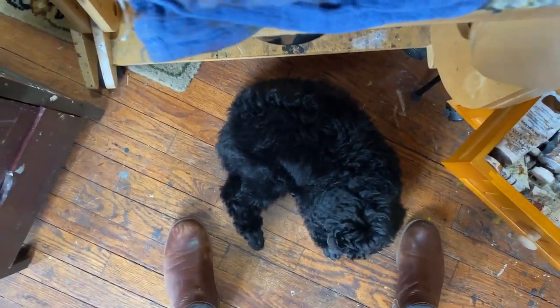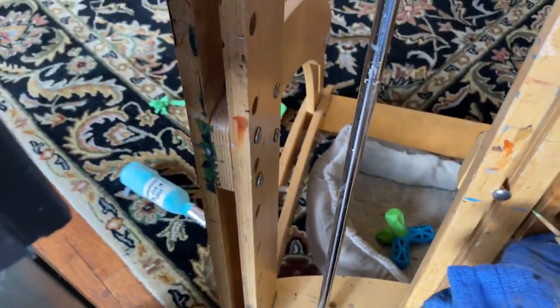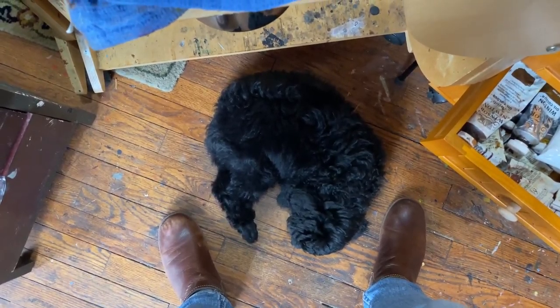Now he's got another bed that's right there, and he's got lots of toys. But I gotta say, he's doing a good job at being a studio dog. He's meeting new people today, and doing great.